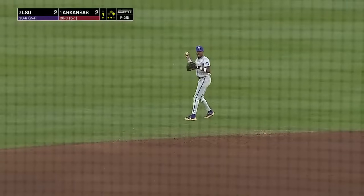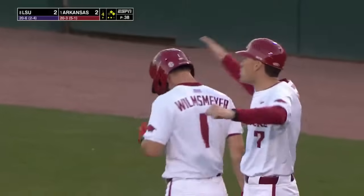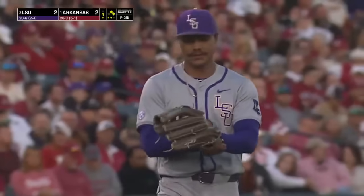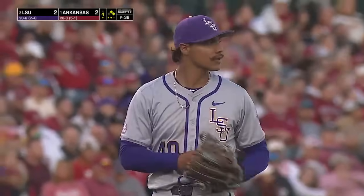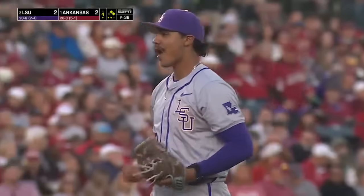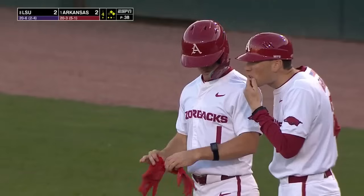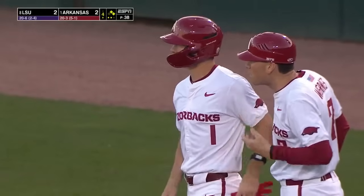First time up, a little flare to right field. This time, great job of using the bottom half of his body in the swing for Wilmsmeyer. Saw the slider. Got into his legs, and it allows the barrel to stay in the zone a little bit more to handle the slider. Shoots it out to center, and it turns the lineup over for the Hogs.